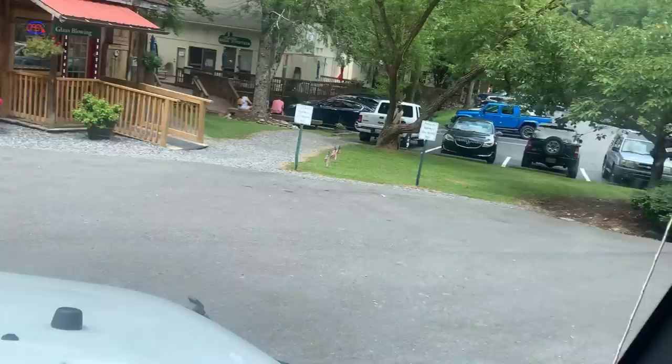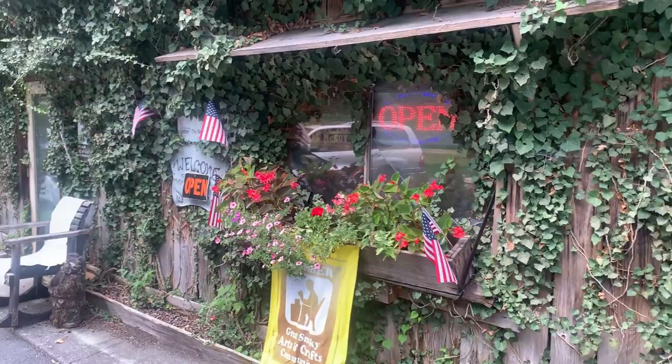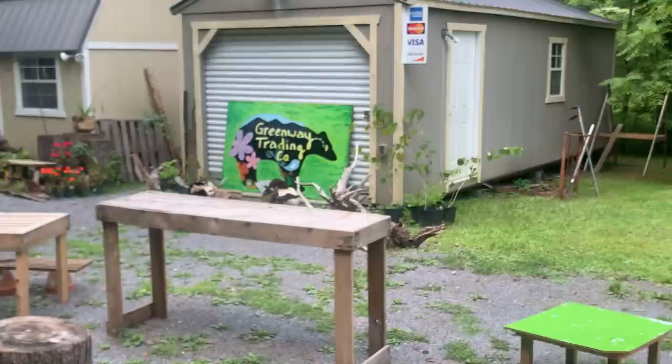So we're here at the next stop. There's three shops. To the left, the Glade Soda Fountain, and the middle one here is Gary McCoy's, The Real McCoy wearable art, and he's a leather shop. Looks like some woodwork in there too. This ivy on the side of this building is awesome. Yeah. Keegan loves this place. It's the Greenway Trading Company. They have a lot of flowers and plants, and they have an official pterodactyl.